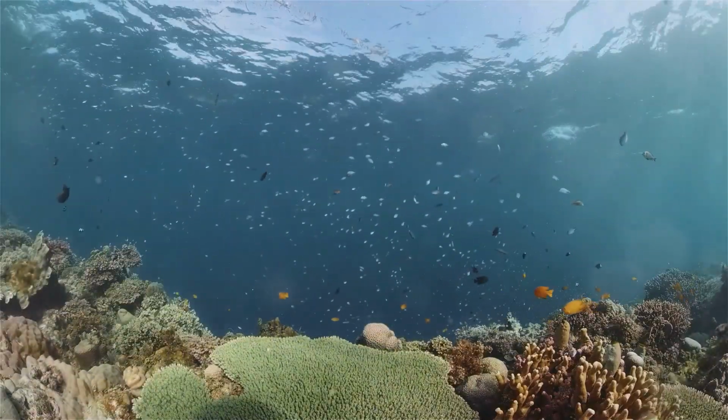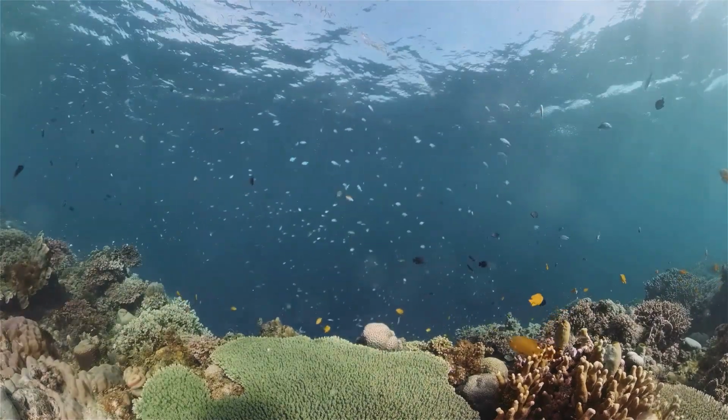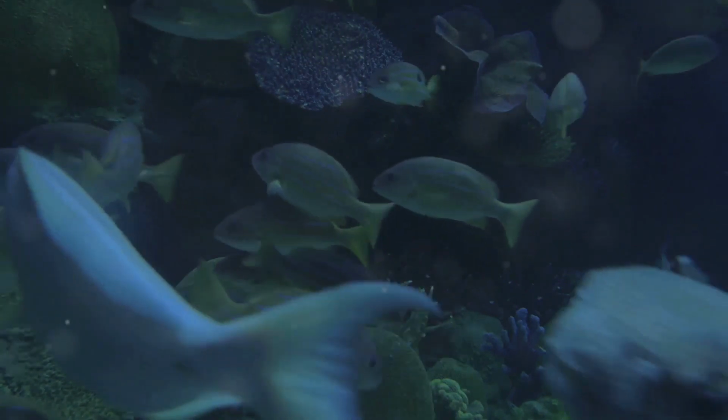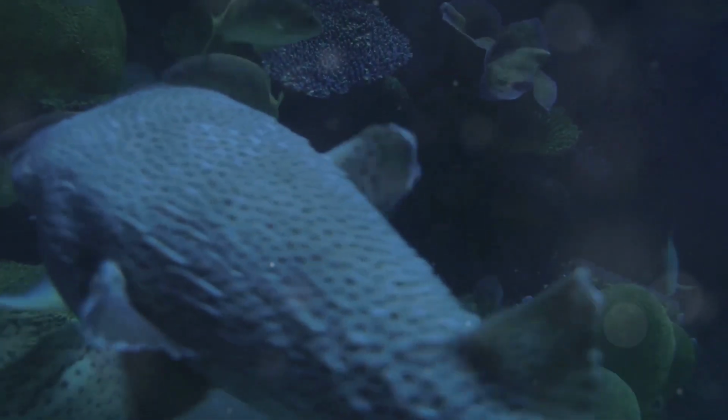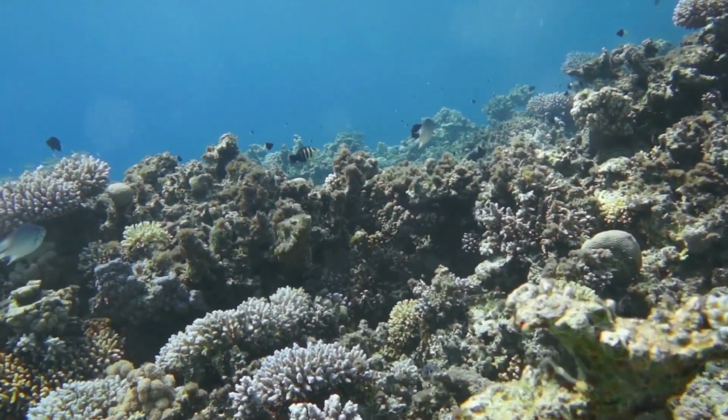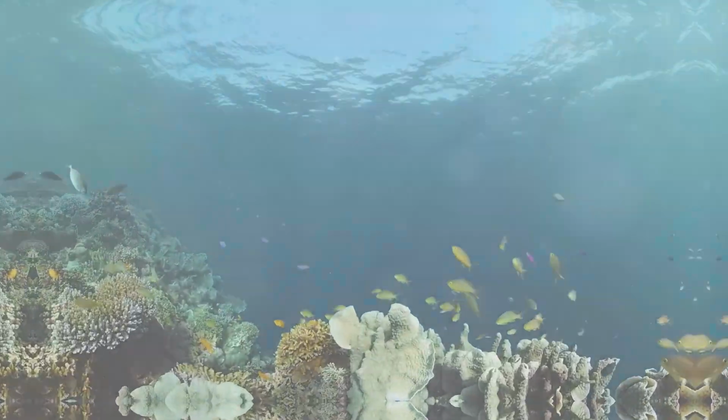Overfishing also disrupts the delicate balance of the reef ecosystem. Removing key species like herbivorous fish can have cascading effects on the entire reef. Without these fish to control algae growth, corals can become suffocated and die.